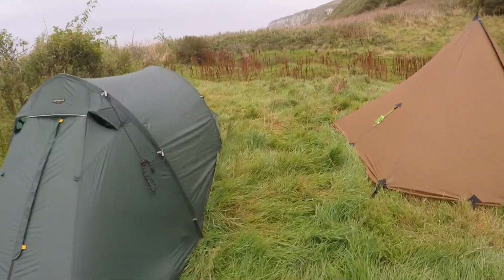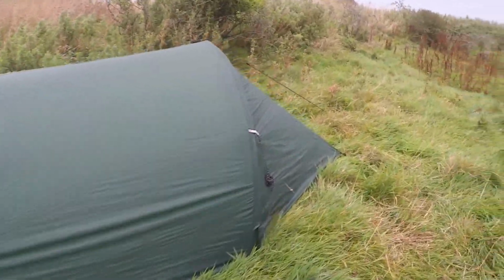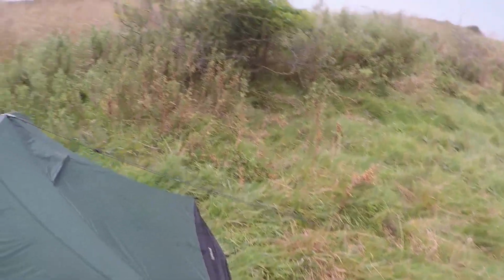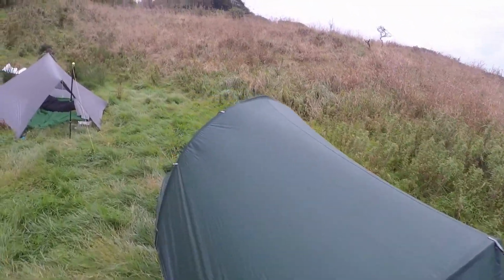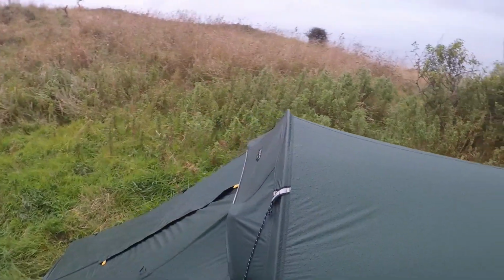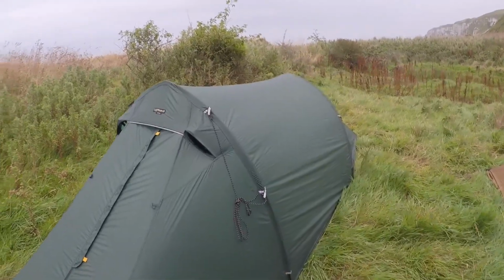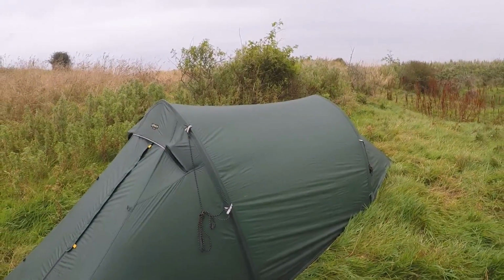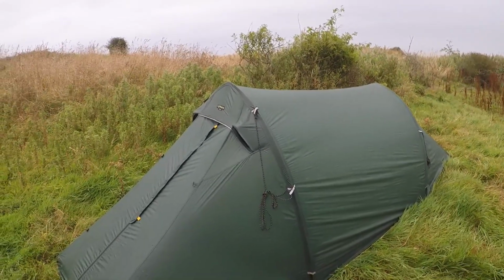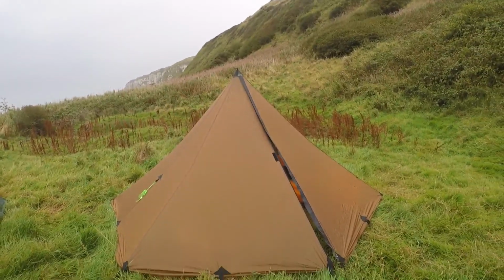So yeah, the fly sheet sits very low to the ground, as you can see, so that would avoid spindrift. And you've got vents here and 2 at the front, which you can also open or close depending on the conditions. And it's got 5 guy lines. Well, it's got 7 guy lines actually, but that's like a double. So yeah, nice tent. And here's mine.